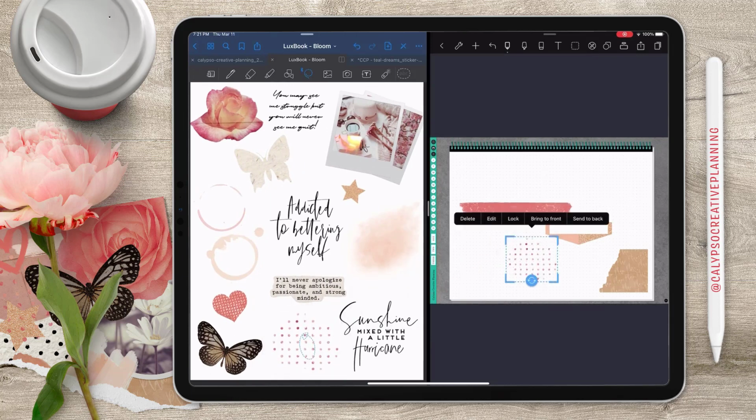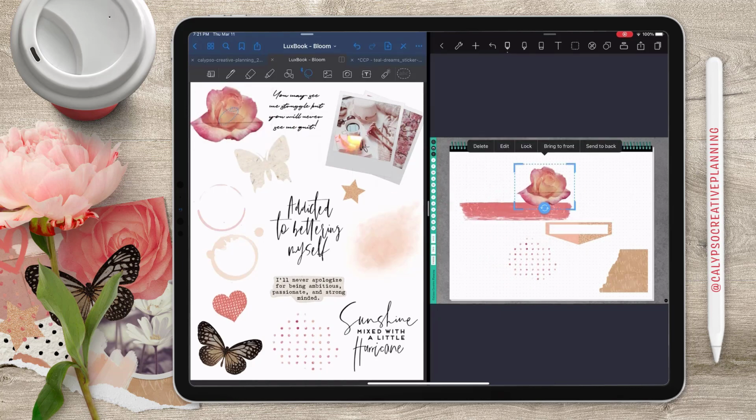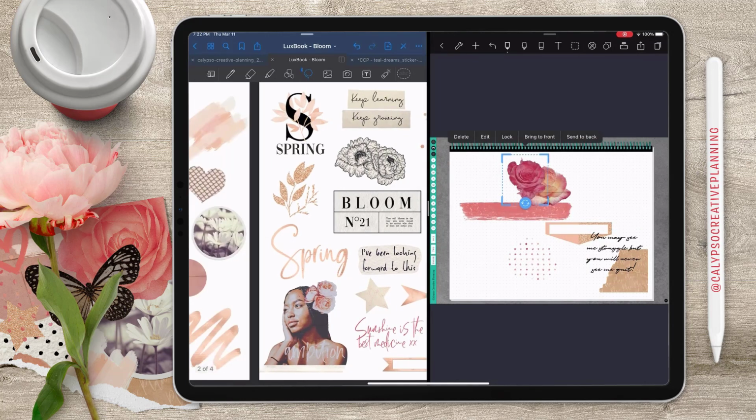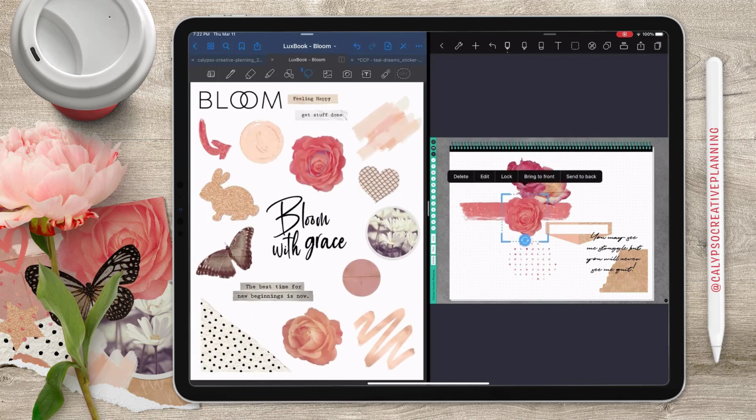If you're copying from GoodNotes over to NoteShelf, do one at a time, because if you pull in several items from GoodNotes, like if I want to get everything on that page and drag it into NoteShelf, NoteShelf is going to read it as one image and you won't be able to split them apart. So just grab one at a time and just drag it over to your NoteShelf app and you are good to go.